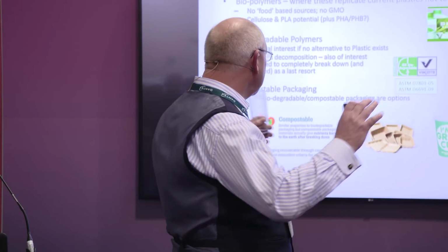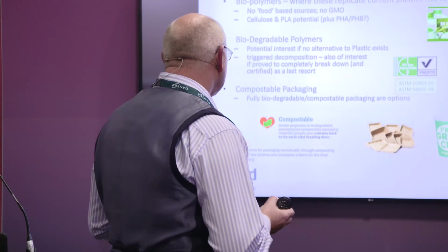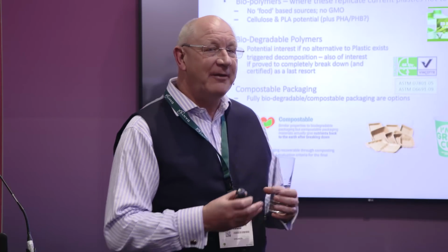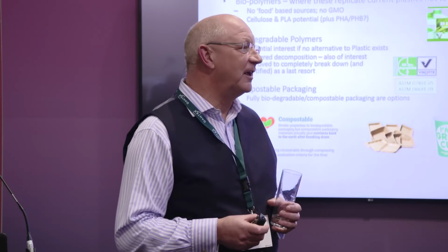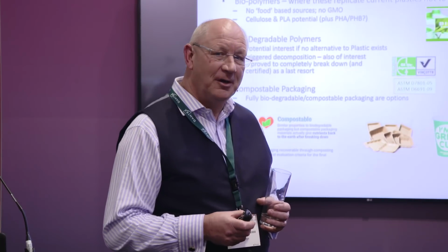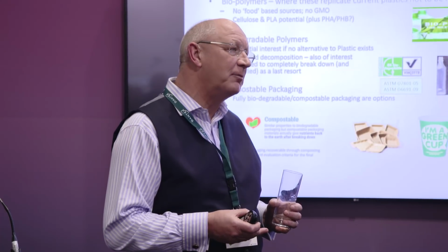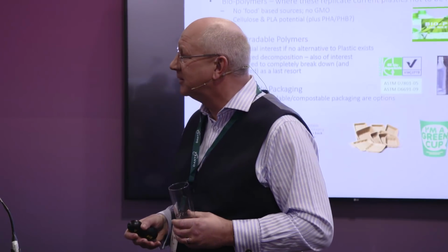So, biopolymers, I'm not going to go through all these, I've already gone through them. I can't use any of these yet, because none of them are proven to me. And every time I get a data sheet and I look through it, there's usually an issue with it. There's usually a piece of plastic on it, or there's something that they can't tell me that breaks down in the marine environment. Every time there is something on the data sheet that worries me.